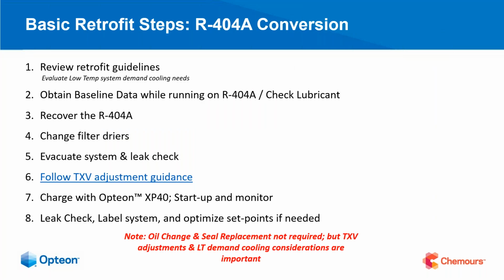So for 404A, and this is where we're going to spend a bulk of the presentation, is because the steps are a little different. And if you don't know what you're going into with the 404A conversion up front, there certainly can be some surprises there that you're not going to want to see when you do these retrofits. So really, step one for this is reviewing the retrofit guidelines again. And in those guidelines, there's a key part about evaluating the low temp system demand cooling needs. So I'll show a chart on one of the later slides that kind of gives a recommendation for when demand cooling is needed for these gases, and it's close, to be completely honest.